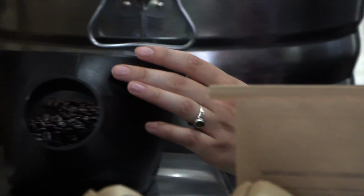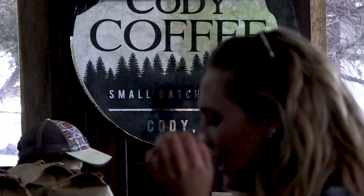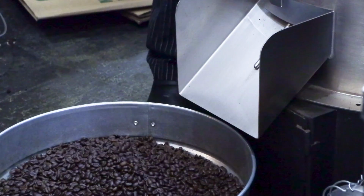We do send beans all throughout the state, and it's been amazing. Wyoming really takes care of Wyoming. We've got small little towns like Du Bois, who takes, in the summertime, up to 500 pounds a week. In the last 2 weeks, I think we've gone through 1,500 pounds of coffee, and that's mostly all right here in the state of Wyoming.